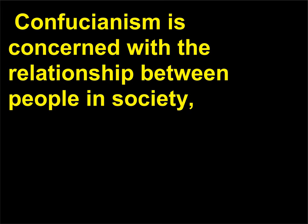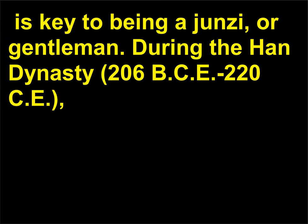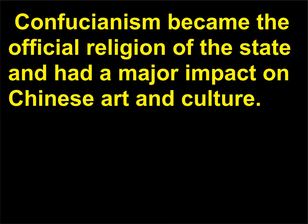Confucianism is concerned with the relationship between people in society, including relationships with ancestors and even the emperor. The virtue of human-heartedness, called Ren, is key to being a Junzi, or gentleman. During the Han Dynasty, 206 BCE-220 CE, Confucianism became the official religion of the state and had a major impact on Chinese art and culture.